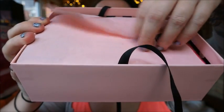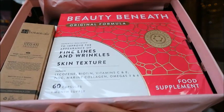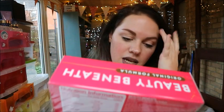And as I do every month, I will show you guys what I get. So this is the box. Does it look good? Oh, okay. This is a ginormous box. In this is Beauty Beneath Original Formula, Fine Lines and Wrinkle and Skin Texture. I think it's a supplement, a food supplement.